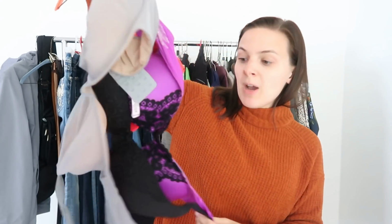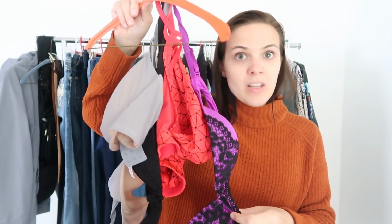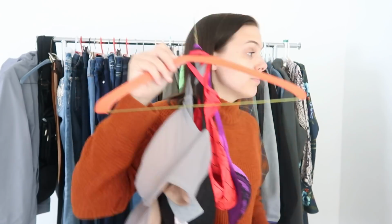So I did pick these up. I actually haven't ever sold bras before, but again, the perfect time to try it out is when you're at the outlet. Bras are very lightweight and therefore very inexpensive, and all these bras are in very nice condition.